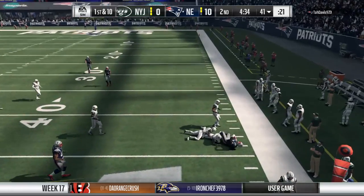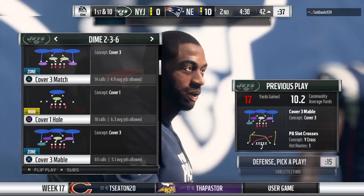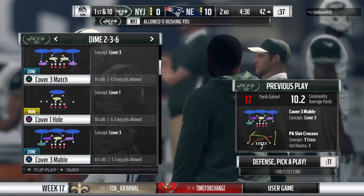Quickly to Gronkowski. That's caught. And taking it across midfield and inside the 45. 17 yards there for the Patriots as they've got themselves a first down.